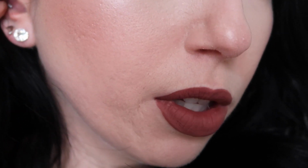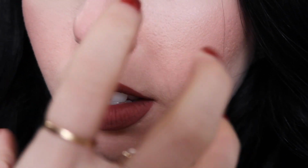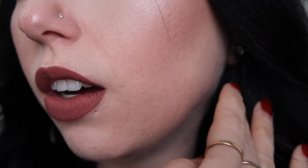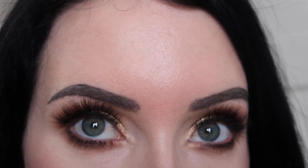Here we are up close again, now that I've powdered. So obviously looking much better down here, but still not great. Still super dry, cakey, just really emphasizing all of my texture. Looks very creasy. And here's my forehead, but let's do a flash test.